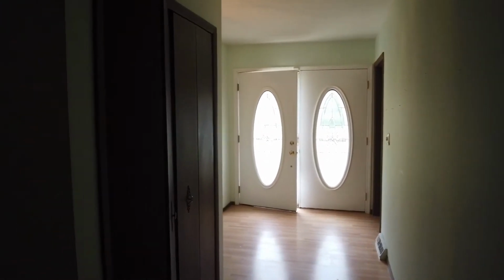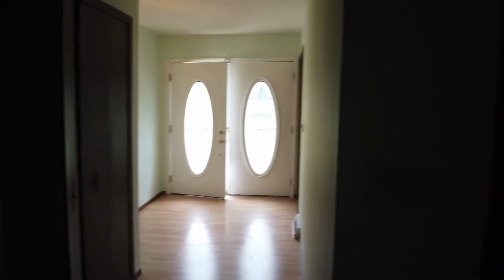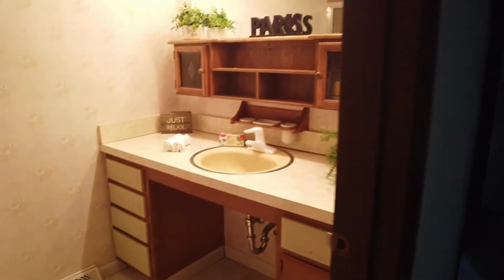Now, here is another look at the entrance of the home. You've got double bifold doors where you can store your shoes and coats. And then as we start to work our way down the hallway, off to the left, you're going to have your first bathroom.